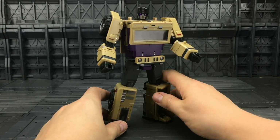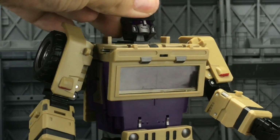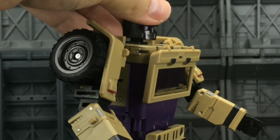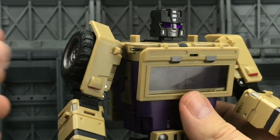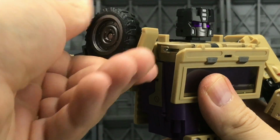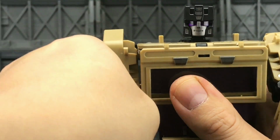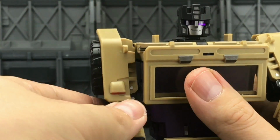Before we get him transformed up, let's just take a look at Swindle's articulation. The head can look up and down. That's a very nice downward motion there. Left and right. We can't really tilt the head. The shoulders are on a friction joint going round. They're on a soft ratchet going upwards, much the same as what we got with their Brawl. Again, there's probably a couple of clicks in there.